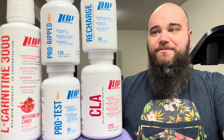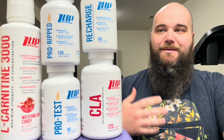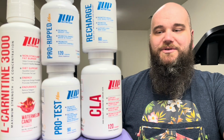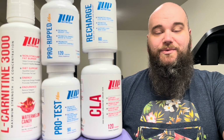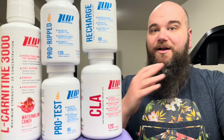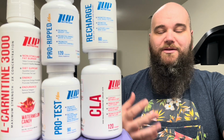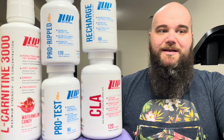Now, Pro Ripped, it's one of those things that has caffeine in it. It has a bunch of other things to help with muscle growth, with weight loss, all of those things. It contains Pro Test, which is a testosterone booster product. CLA, which has a lot of studies about its support in weight loss and appetite suppression.